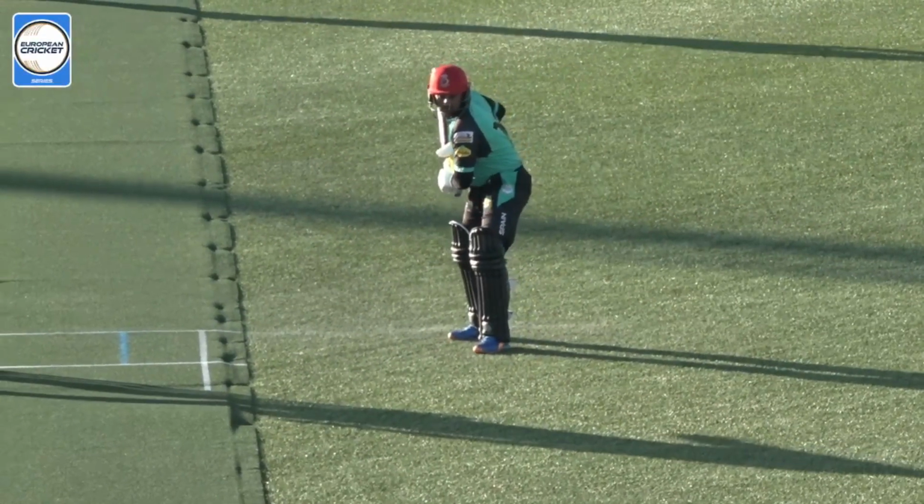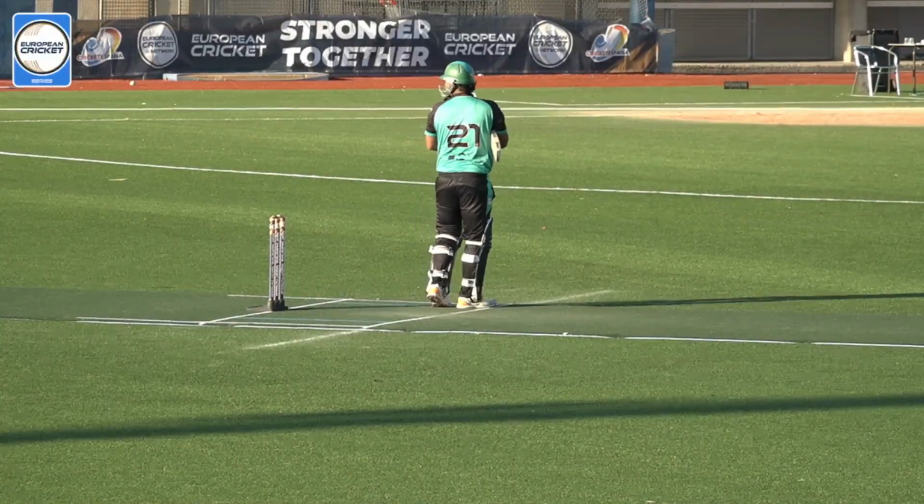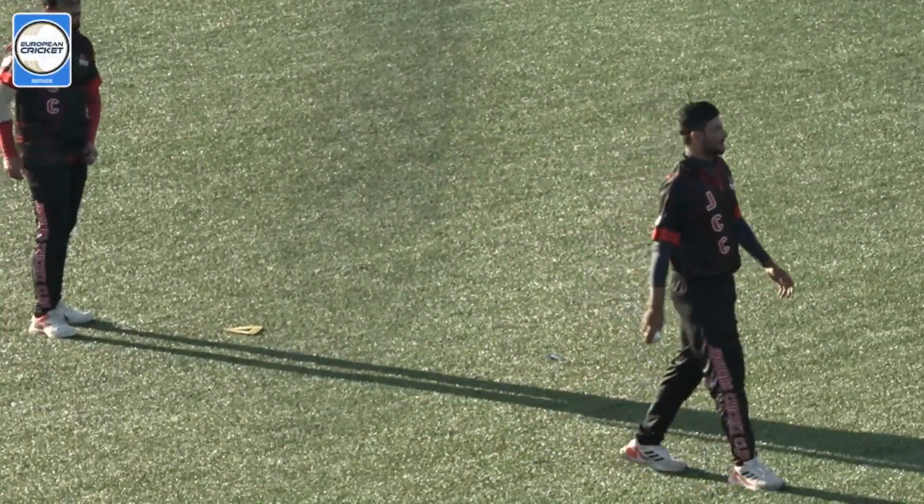Let's see how it goes. I'm saying Jaguars, by the way. A few people say it says Jaguar Rico. I'm saying Jaguars because I had a look at their logo, and the logo actually says Jaguars. And I just think it's weird calling them Jaguar.